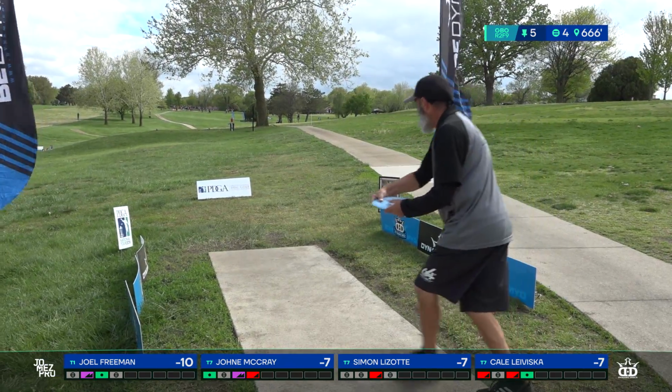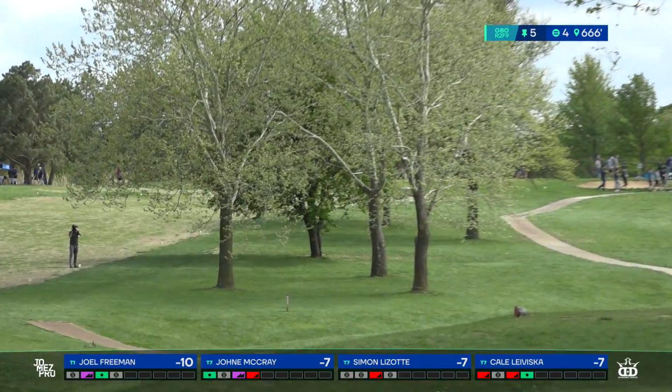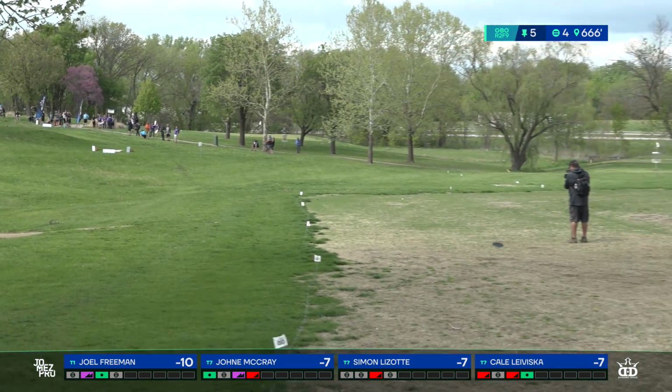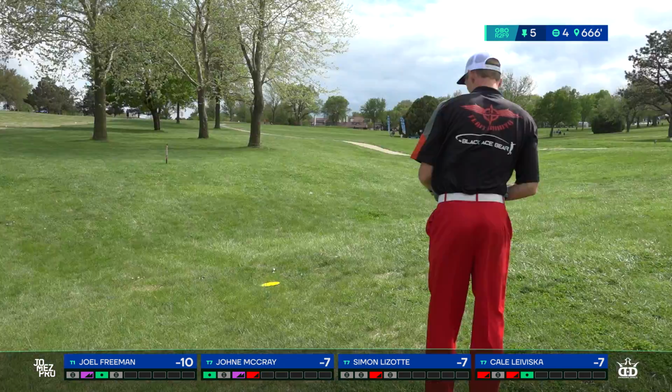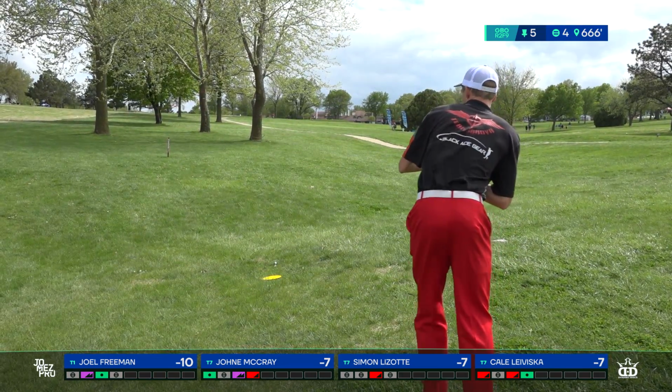If you get up past those 3 trees, then you kind of have maybe a putter shot even. Yeah, the spot you don't want to be is 15 feet. This needs to slow down. Yeah, it's out of bounds. Oh, again. Man, Johnny's running into some trouble here. 3 OBs in the last 3 holes.